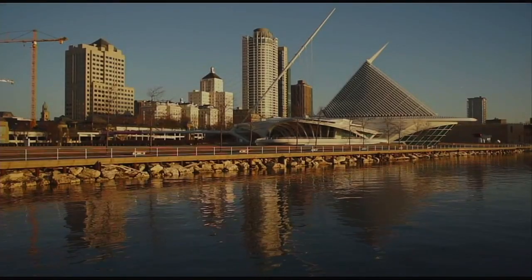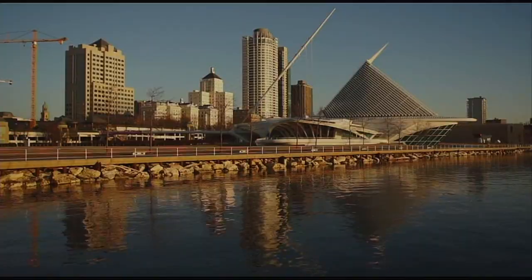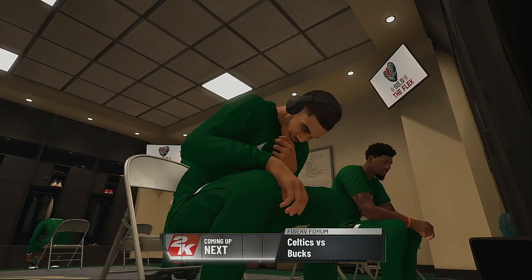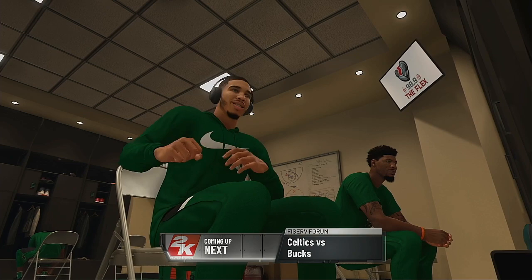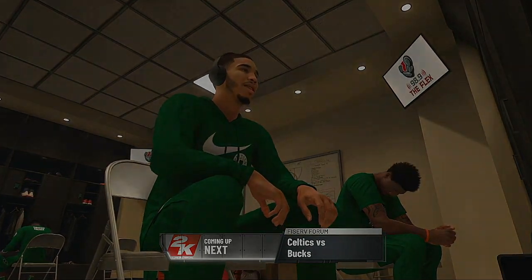The countdown is on from Milwaukee, Wisconsin at Fiserv Forum. The Celtics taking on the Bucks. For Boston, a tough road loss in Game 1 put them at a deficit. A big win tonight would get them back on track. Bucks, Celtics, round 1 of the NBA playoffs.